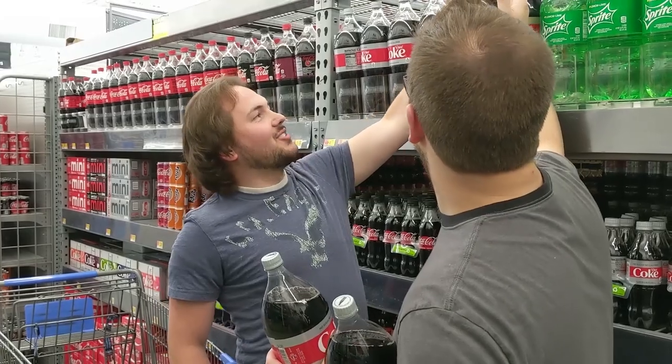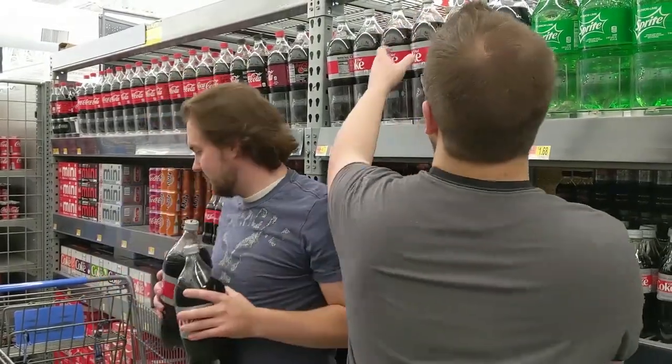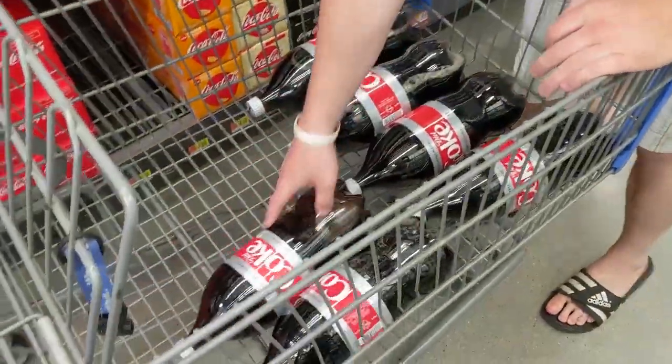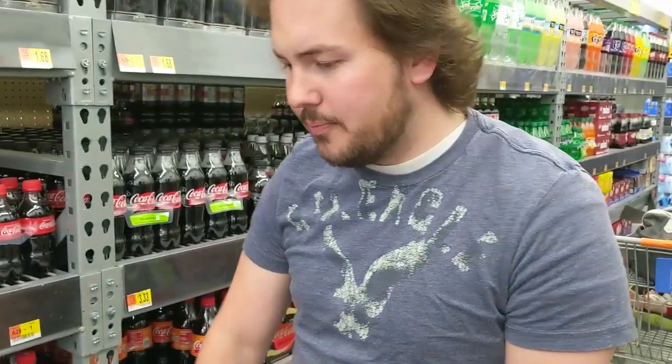So Amanda had a really good idea, and that is, what if we did the Diet Coke and Mentos thing with this bottle? So I want to do that now. Let's go.